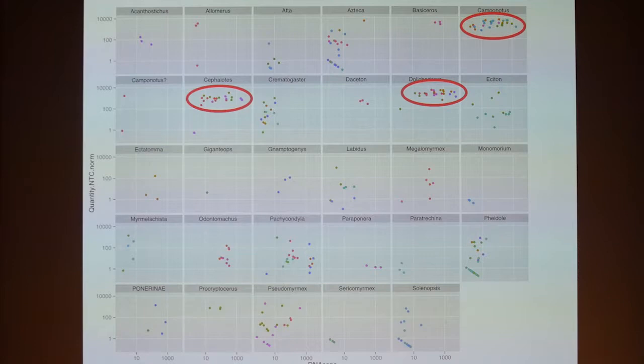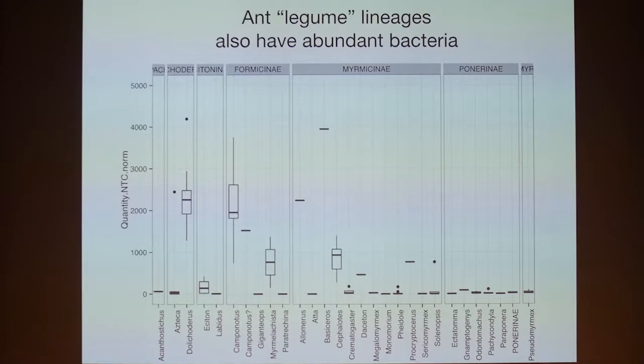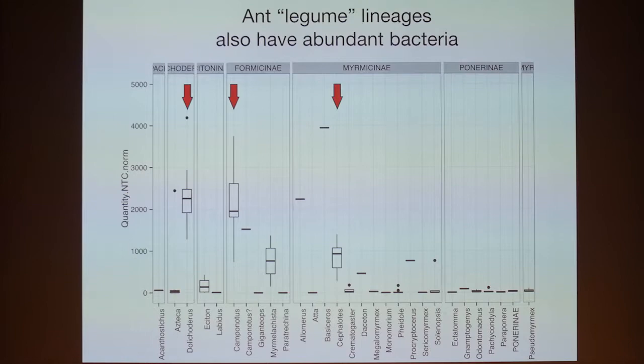So here, just to summarize that, you can see that these ant legume lineages also have very abundant bacteria. And this fits well with our idea that it plays a functional role in their nutrition. And it also raised questions about ones that we hadn't identified yet.